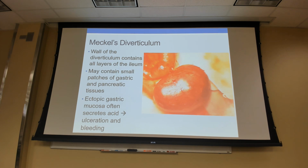So as a reminder, you have areas of the gastric tissue and the pancreatic tissue that are down into the large intestine. Now remember, what does gastric tissue produce? Hydrochloric acid, right? How well is the large intestine equipped to handle large amounts of acid? Not at all. So when you have this gastric tissue making acid in the large intestine, it then follows that you're going to have an increased ulceration and bleeding risk at the site of where that is, dysfunctionally ulcerated.